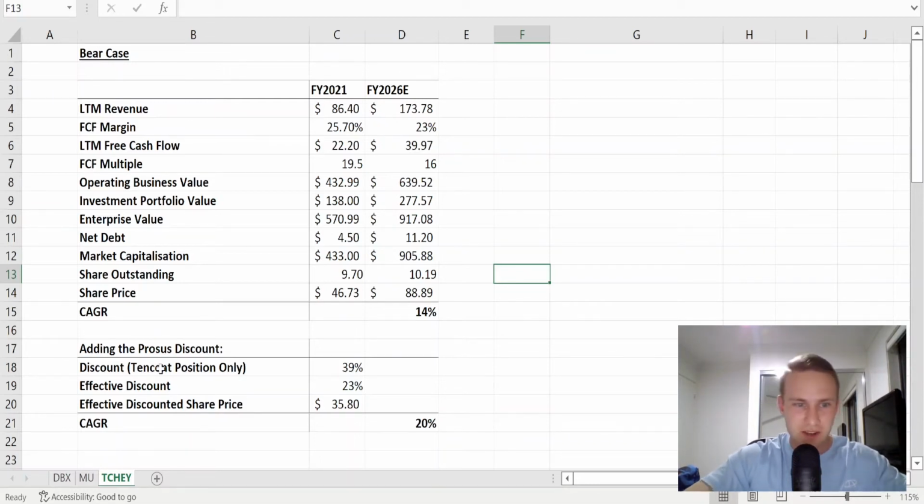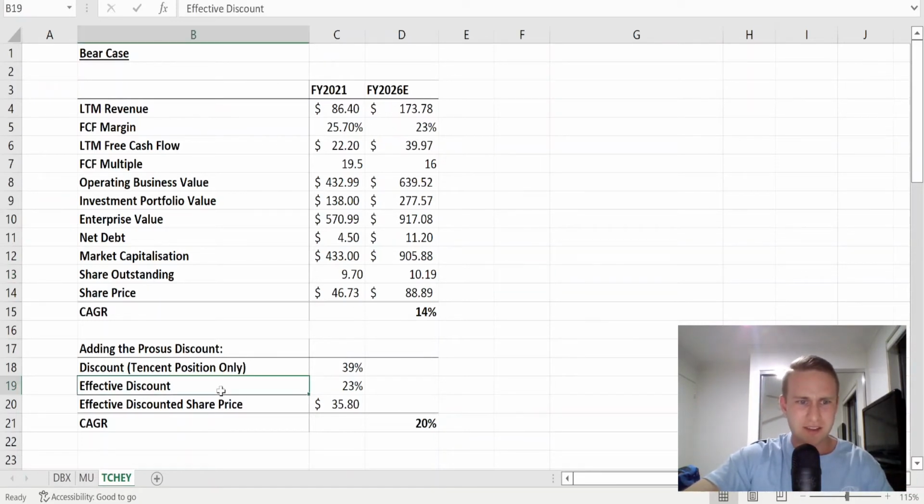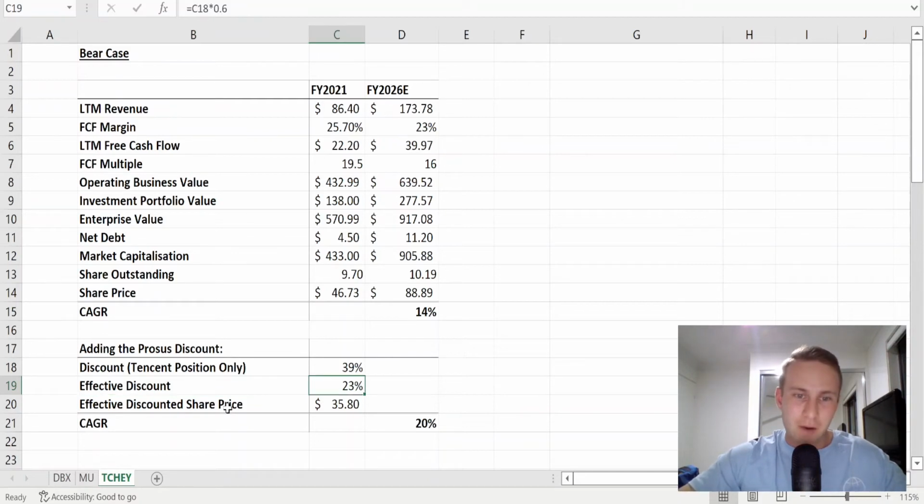And as of 2 days ago, Prosus was trading at a 39% discount when we only account for the Tencent shares. And what I've done here is I've added an effective discount. And what that accounts for is me pretty much admitting that I don't think Prosus and Tencent will ever trade 1-for-1. I think Prosus will always trade at some sort of discount to Tencent. However, I think the gap at the moment of 40% is way too large. So of this 39%, I'm saying that the gap will close 60% of that. So that lands us at an effective discount of 23%.